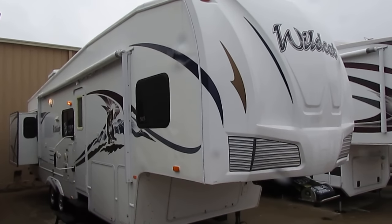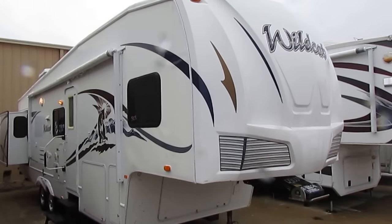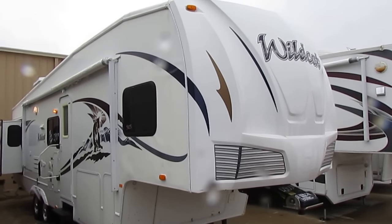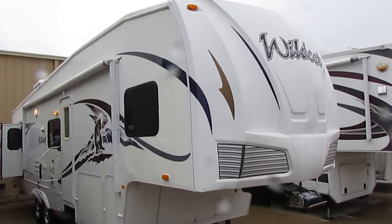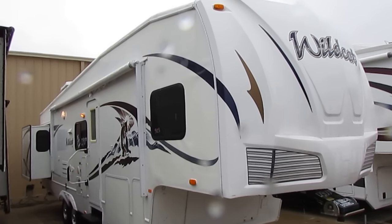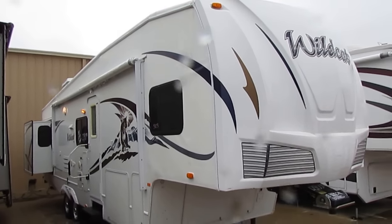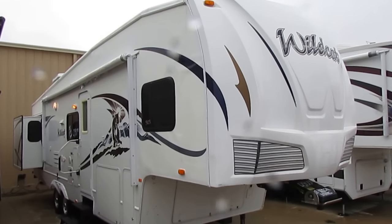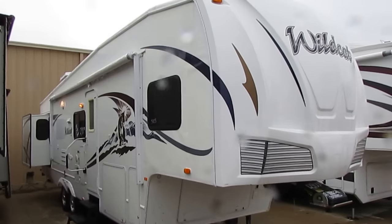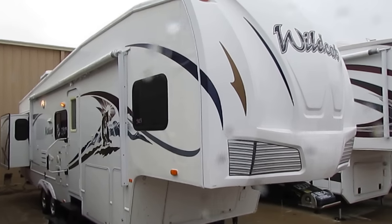Good afternoon, folks. Big Bo here on a wet and rainy Saturday, and I'm going to show you a nice fifth wheel today. Today we're going to look at one I haven't had in a while. This is probably one of the more popular floor plans for families in a fifth wheel. This is a 2008 Forest River Wildcat 32 QBBS. Double slide. This is a bunkhouse fifth wheel.